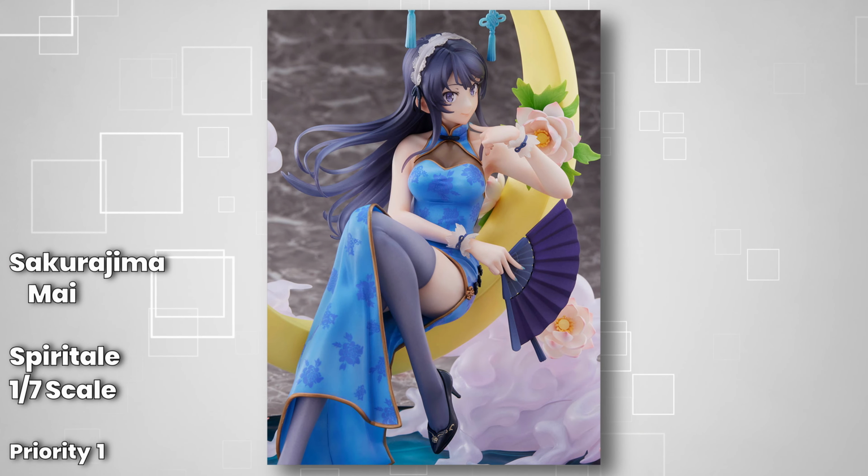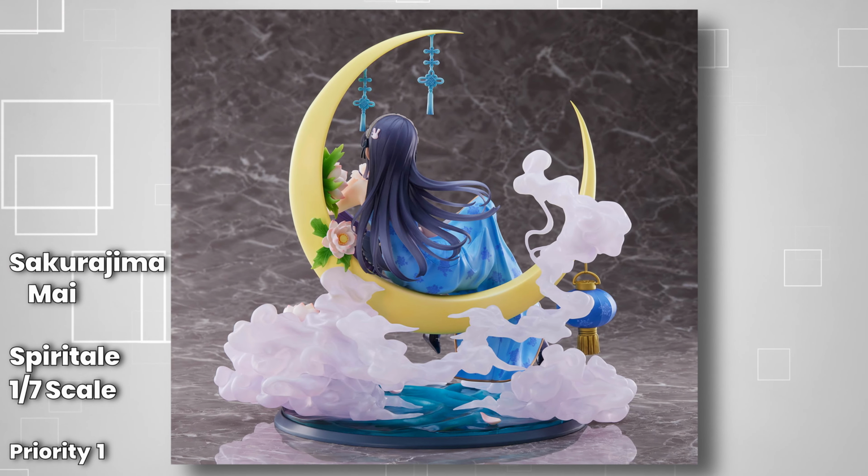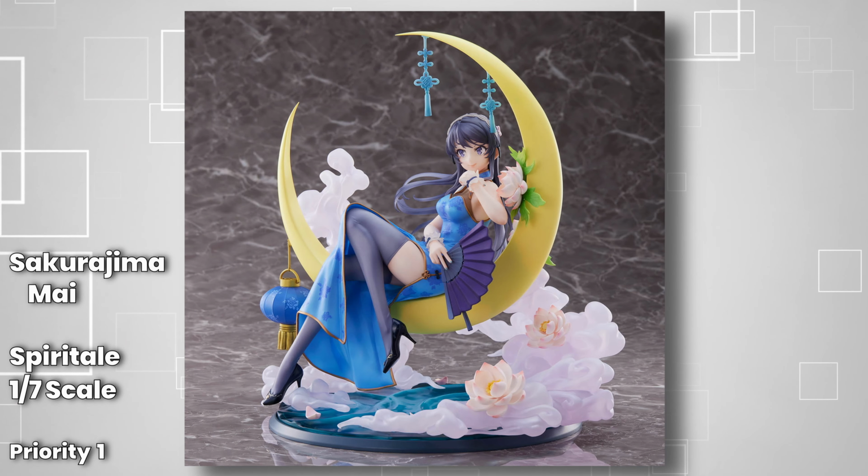For one, I already love Mai. She's definitely one of my favorite girls in anime, so I had to pick it up. It was a little bit on the expensive side though, but I have a weakness for Mai, so I just had to get it. And then moving on, we have an Albedo figure.